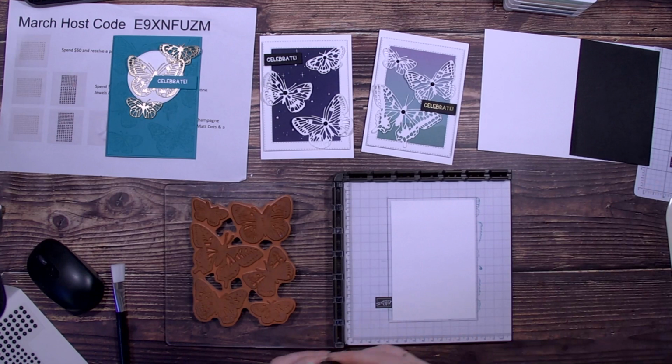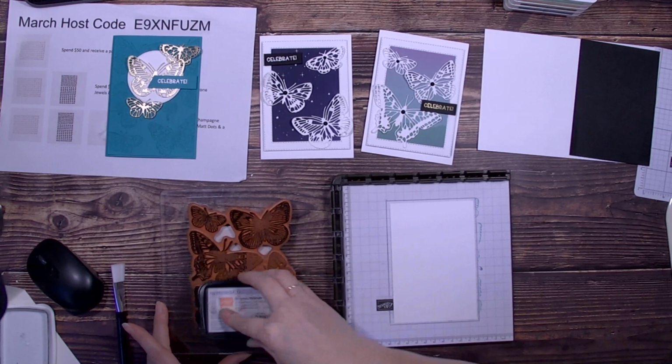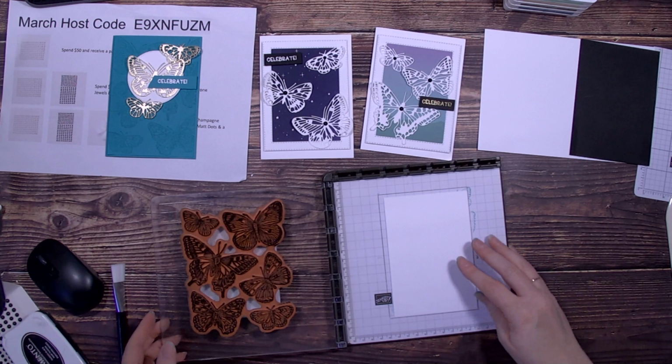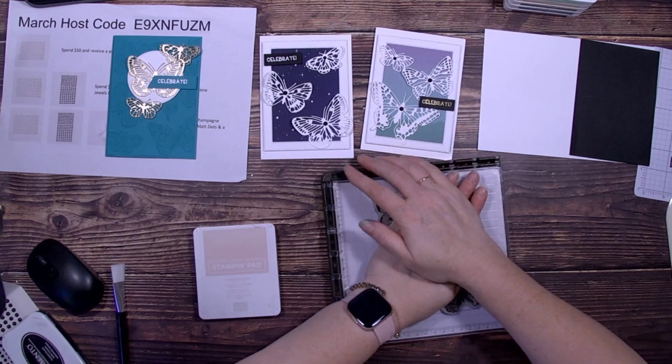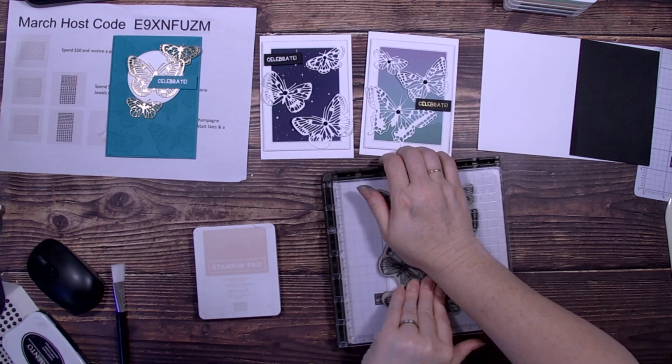Yeah, I think we all get to the new stuff and we just tend to play with the new stuff again and forget about the older stuff. So, basic white, Memento black. And don't forget, grab your Stamparatus. Buy your Stamparatus while you can.